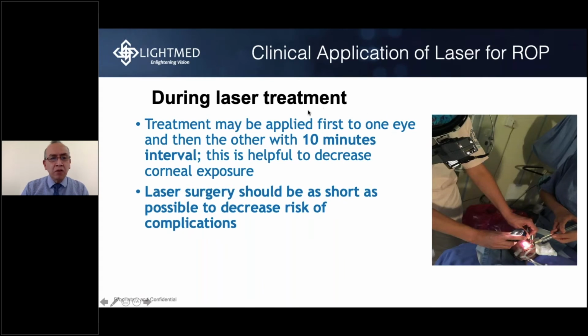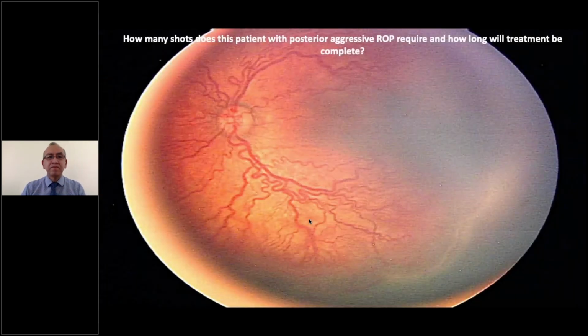This is what I talked about before. The treatment may be applied first to one eye for 10 minutes and then to move the treatment to the other eye to decrease corneal exposure. And it's very important to make the treatment as short as possible to decrease the risk of complications.